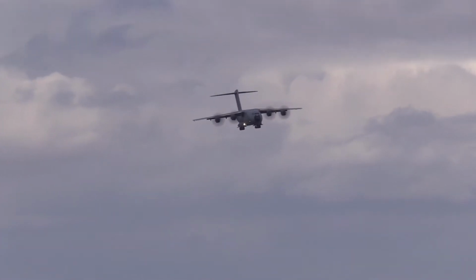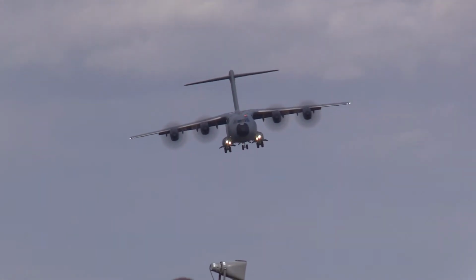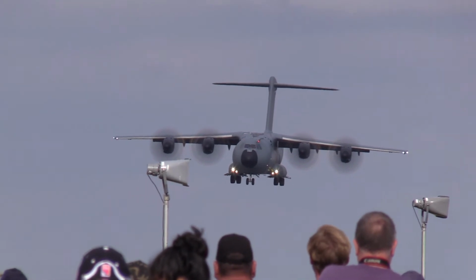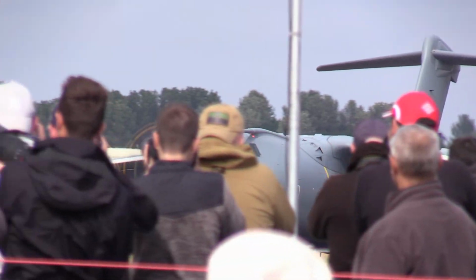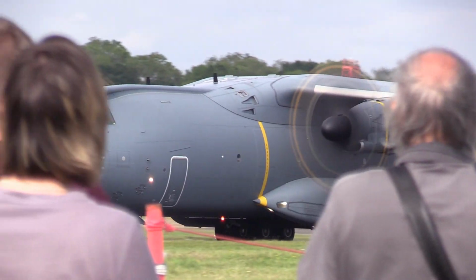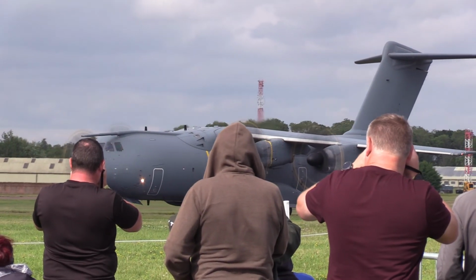And now, another part of the technical demonstration, the steep approach and the short landing. This will be enabled by those huge scimitar propellers being put into the beta position and producing forward thrust to retard the forward speed of the aircraft. So touching down 3,500 feet into the runway and coming to a complete standstill inside 1,500 feet.